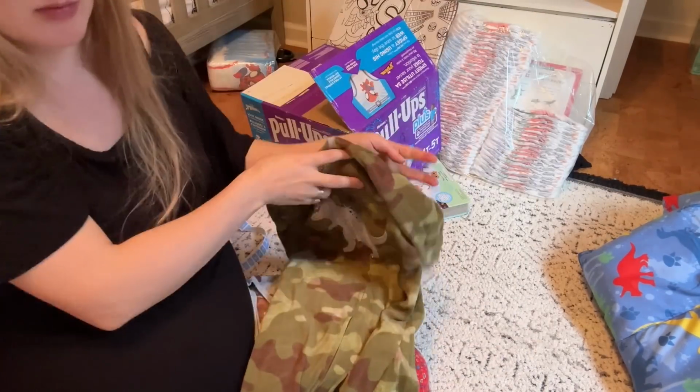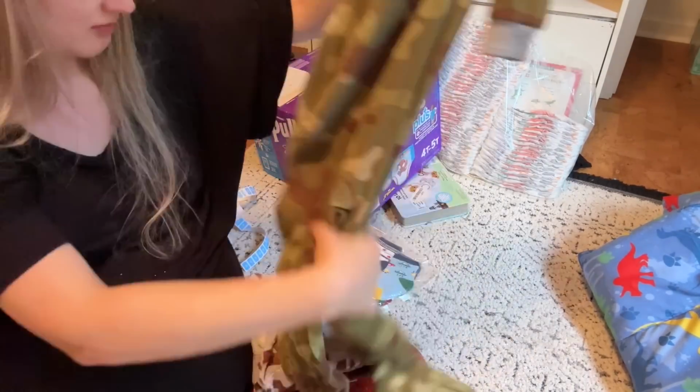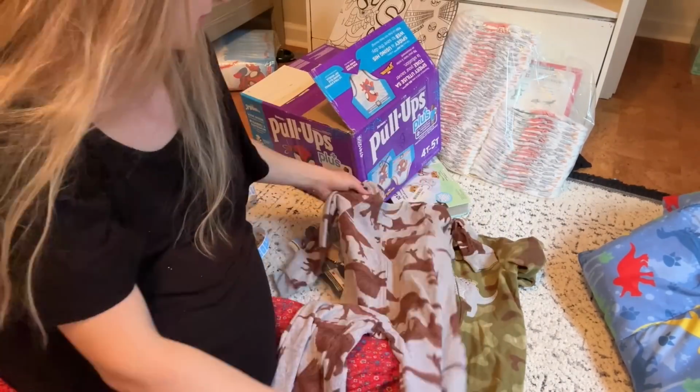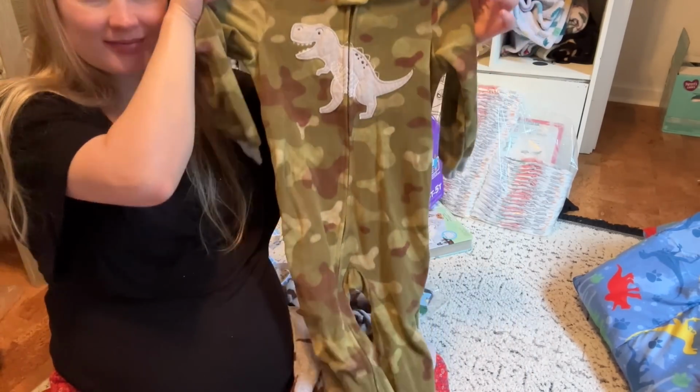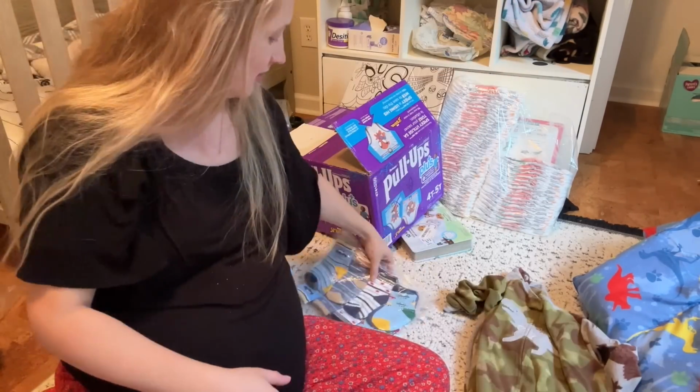We're lucky enough to have a grandmother that has a little bit of a shopping problem, so we get a lot of clothes for our kids from the family because they just love shopping for it. So these pajamas are very cute, they're also in 4T, so I'm gonna put them away.